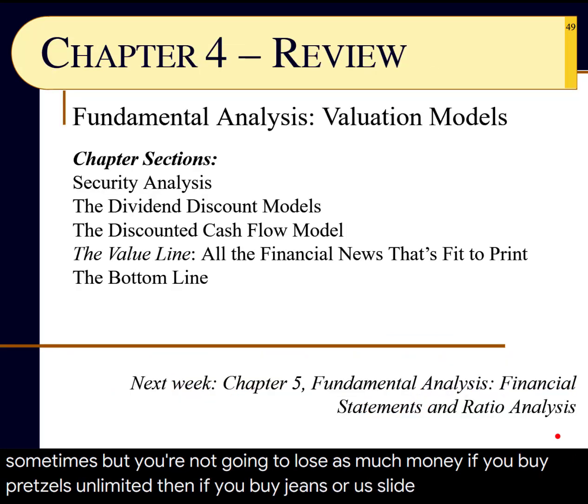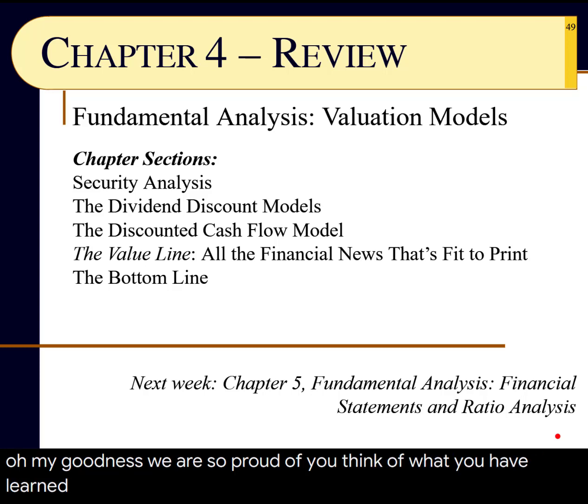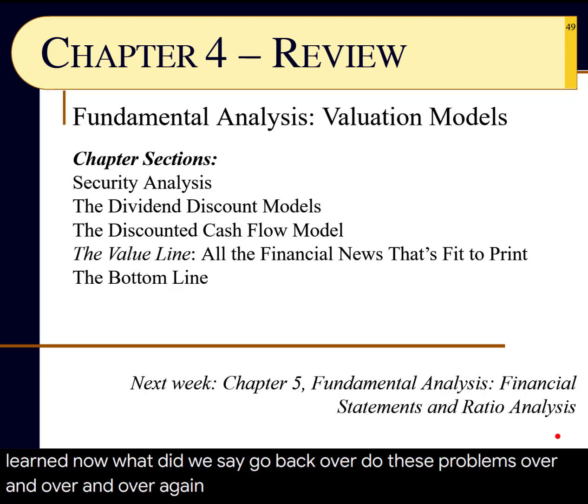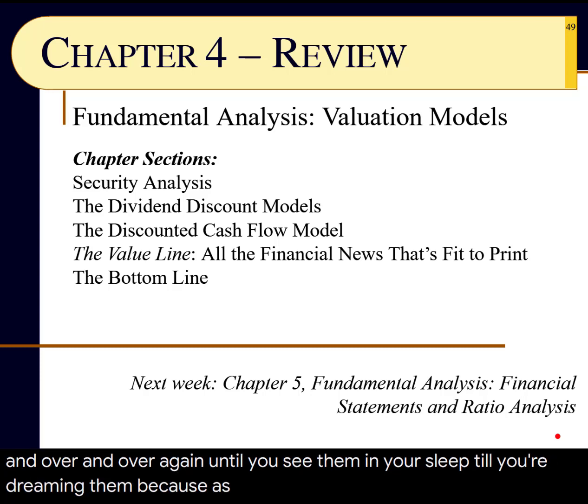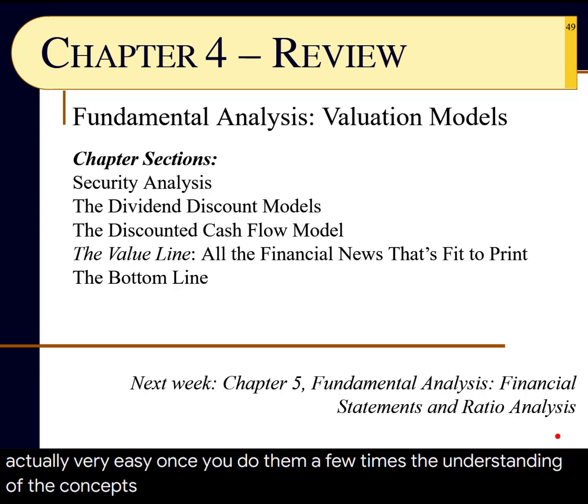Slide 49. Dear students, oh my goodness, we are so proud of you. Think of what you have learned. Now, what did we say? Go back over, do these problems over and over and over again until you see them in your sleep, until you're dreaming them. Because as I hope you've seen, the calculations are actually very easy once you do them a few times. The understanding of the concepts is a little tricky.